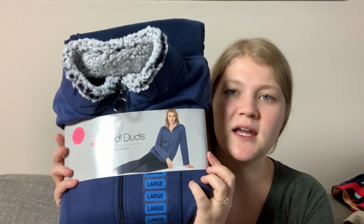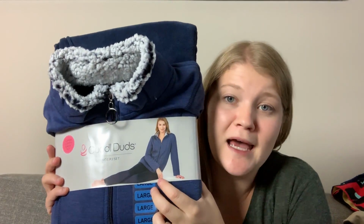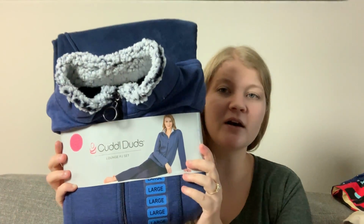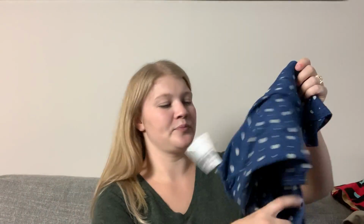This is obviously from Costco, but it is a cozy set. I guess it's not sleepwear. Lounge PJ set, so maybe it is sleepwear. But it's by Cuddle Duds. If things have this tag label thing, it usually means they're from Costco, but either way, this will sell probably for, I don't know, $15 maybe. That's what I'll try to get for them.